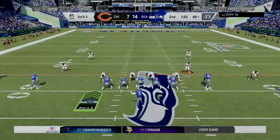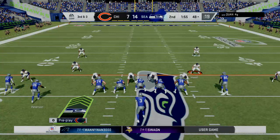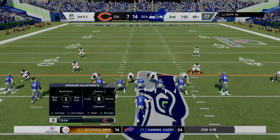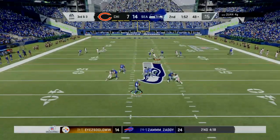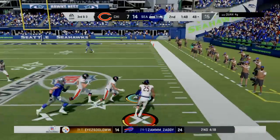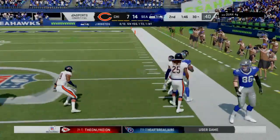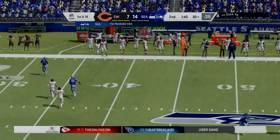Watch the run. They're running. Now Winston hits his target. It's Adrian Peterson, and he's going to have another first down as the tackle's made here at the Bears 30.